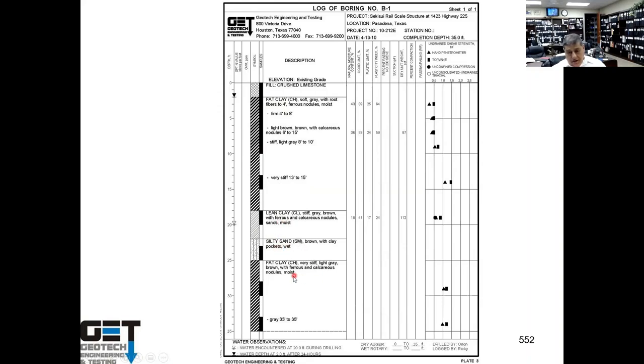Below that, you got fat clay. You hit the water just above the sand here at 20 feet. Then once you hit the sand, the hydrostatic pressure pushes it all up to 2 feet. Well, the actual groundwater is about 20 feet deep.